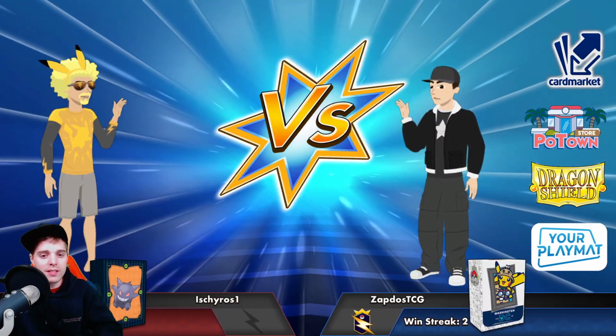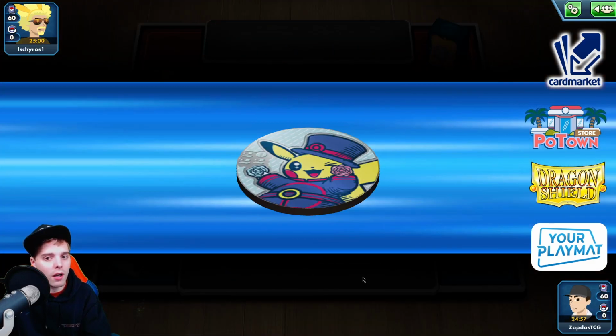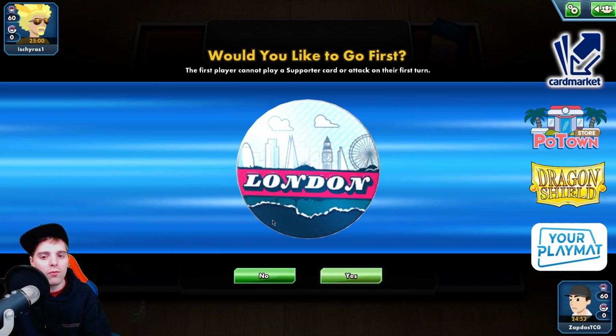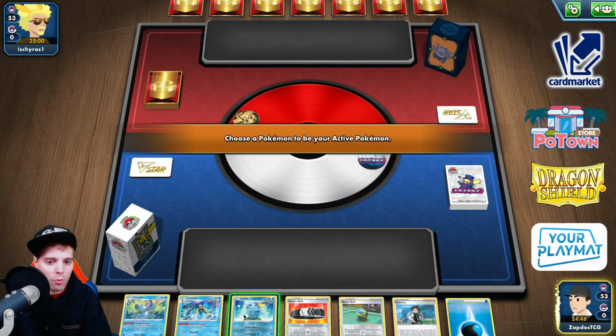Next opponent. So this list is going pretty great, to be honest. People were really underestimating Palkia, but it is able to win a lot of games against meta decks. We win against Control, and we won, of course, against the Duraludon. So let's go first. Maybe we can find a Lugia matchup to showcase how that works.